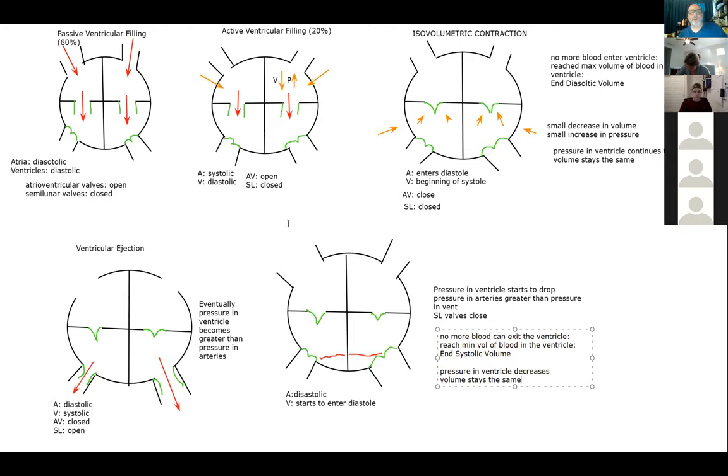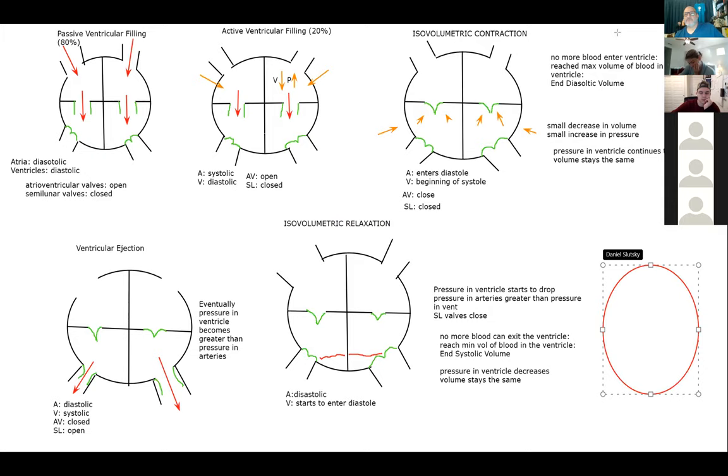So what do you think we call this stage? Isovolumetric. Well, if the other one was the isovolumetric contraction, then this must be the isovolumetric relaxation. There you go. Perfect. Now, pressure continues to drop. Oops. Didn't leave myself a lot of room here, but we can sneak it in.